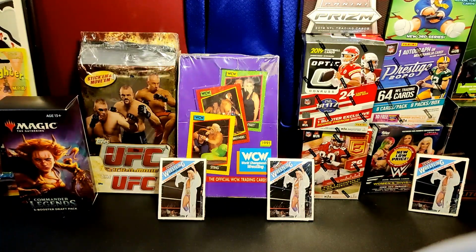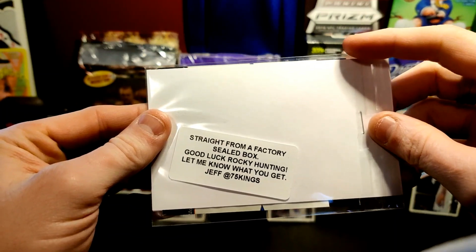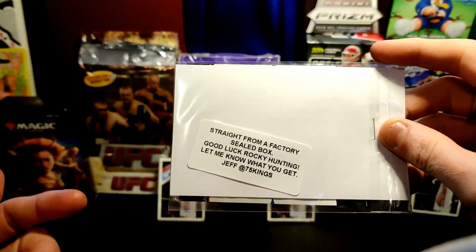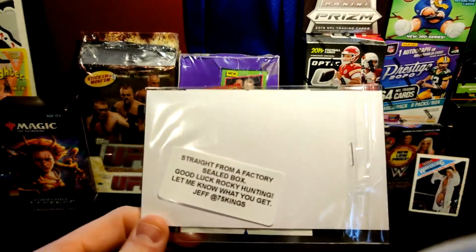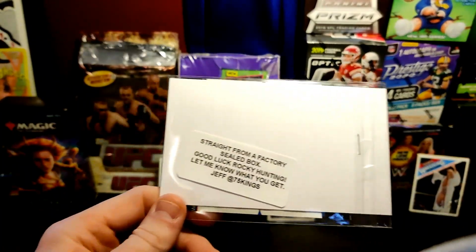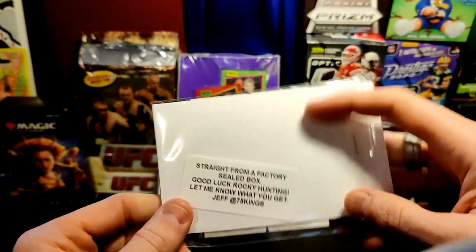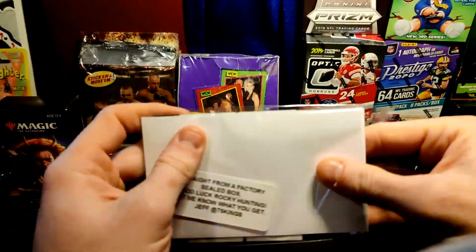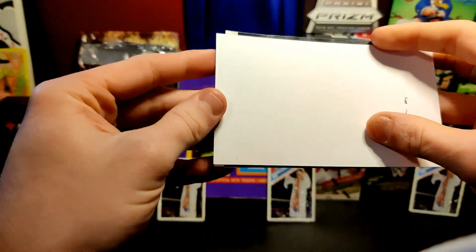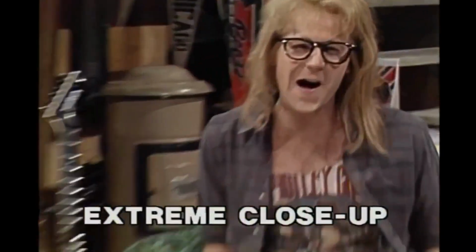Surprise! We're doing a pack opening. Yes! From 75 Kings. Make sure to check him out on Twitter. He does the '82, '83 Wrestling All-Stars custom cards, limited runs. They're all fantastic things. He had a case that he bought of the... Get ready for it. Everybody's talking this up. Everybody wants these. Here we go. Oh, yeah.